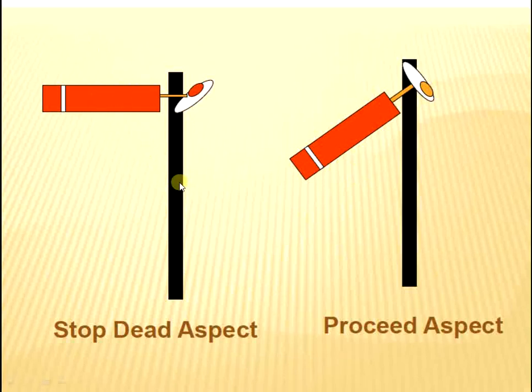The stop ahead, stop expected. Here we see that this is the stop of the train, the message going to the loco driver to stop the train, and this is laid at 40° to 60° at the horizontal section. This is the message going to the loco driver to go ahead or proceed.